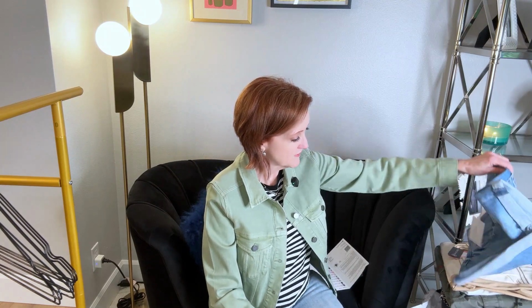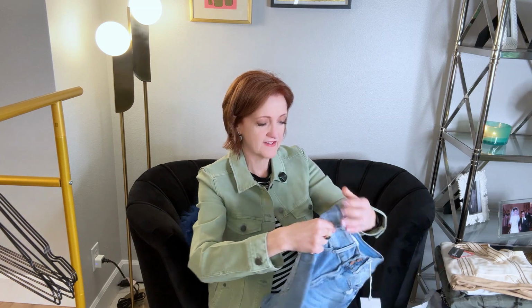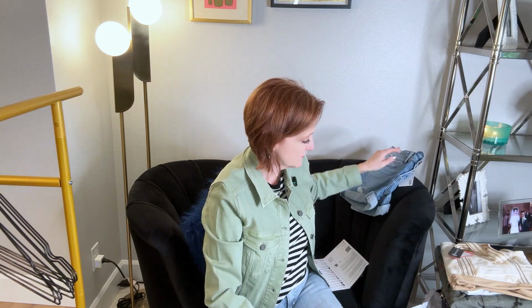Okay, so I'm looking on here and I'm not sure which from the list these are, but I know I'm liking them. Verve is the name of the brand, size small, rolled cuff shorts. I like the double button in the front, so I'm going to be excited to try those on. And then here is the free gift, which is a canvas tote.